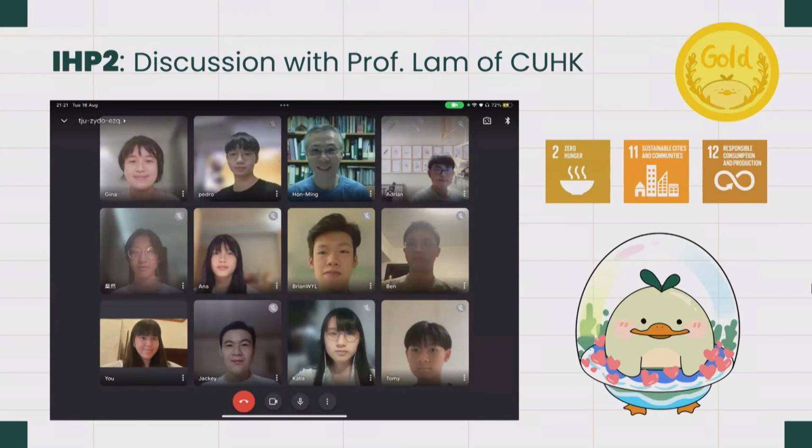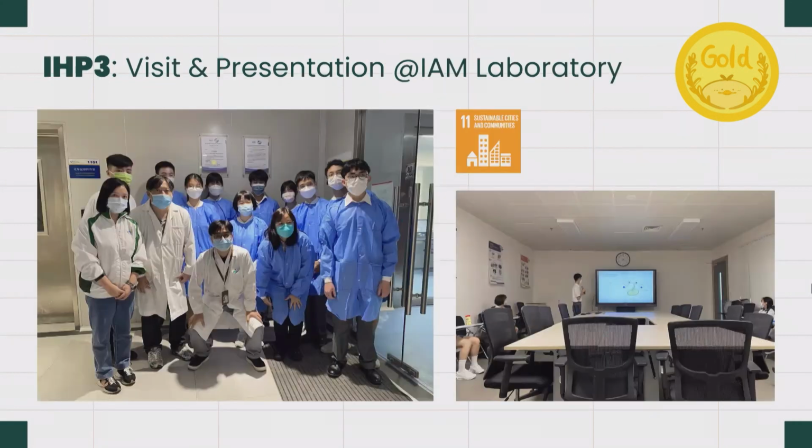We invited Professor Lam Hon-ming from the Chinese University of Hong Kong, who is an expert in designing and implementing hydroponic systems with the Hong Kong government, to share his agricultural research and give his opinions on our project. He gave suggestions on how to achieve food safety in our system. To familiarize ourselves with the food safety regulations in Macau, we visited the Laboratory Division of the Municipal Affairs Bureau, the Macau regulator on food safety. We also learned about food safety tests and received support from the scientists.